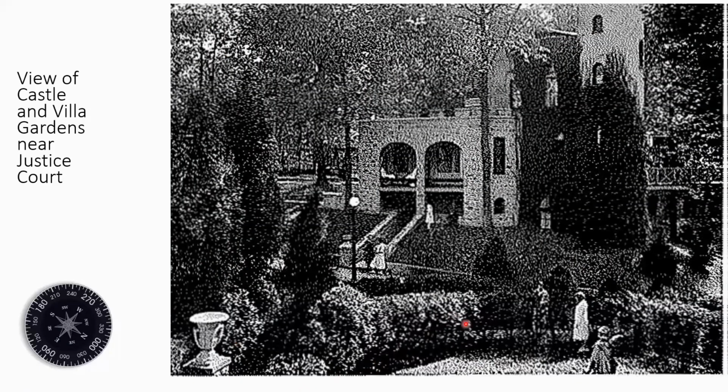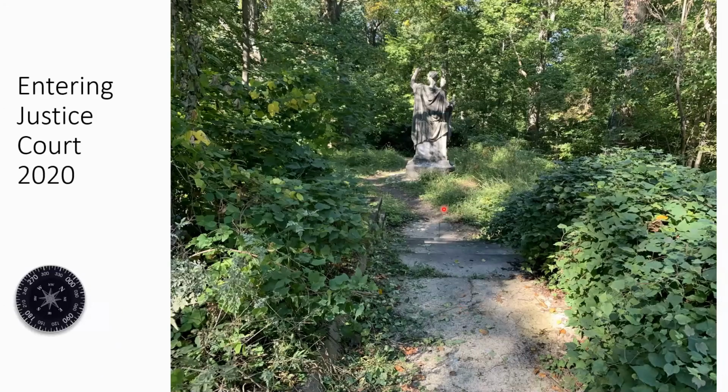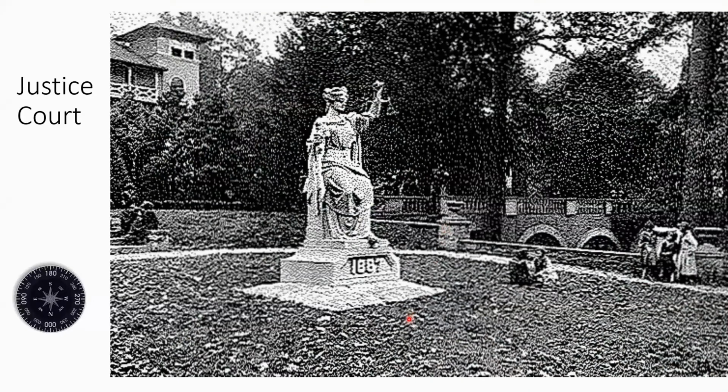Now we're looking back across the villa gardens toward the castle. And now we can turn and head into Justice Court. Now looking back at Justice in the Justice Court, and there's of course the villa in the background, Castle Bridge is there.